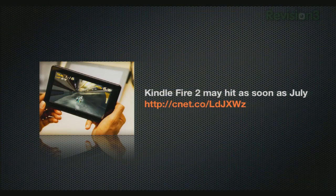First up, the Kindle Fire 2 may hit stores as soon as July, we're hearing. The rumors are that it's going to be perhaps a July 31st release date, $149 and a 1280 by 800 pixel display. Right, so those are the rumored specs and prices that we just heard about today. It's kind of exciting because I think a lot of people did think that the first Kindle Fire was going to be quickly followed up by a more improved model. But it is kind of exciting to be hearing about it so soon.